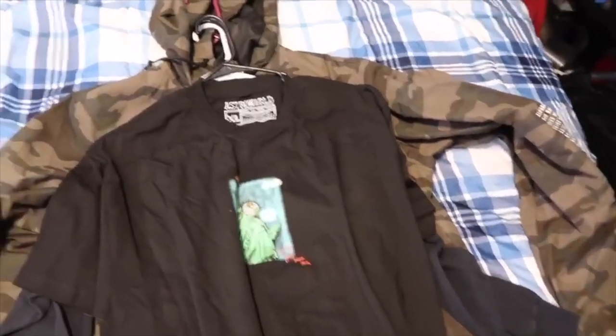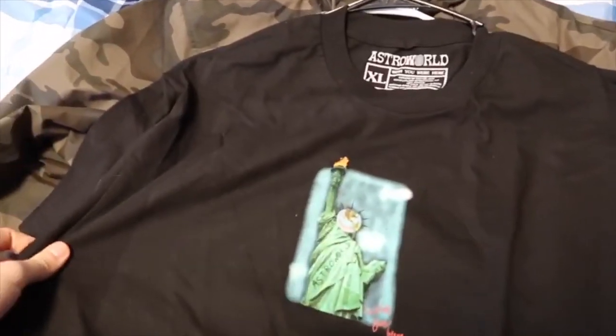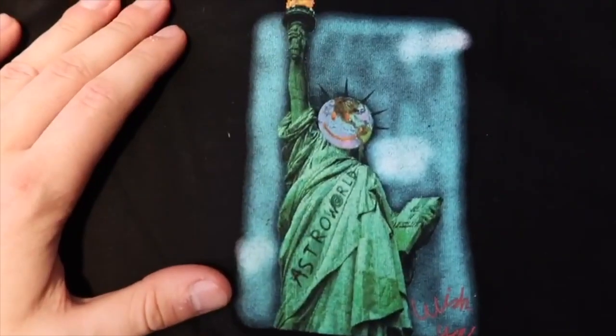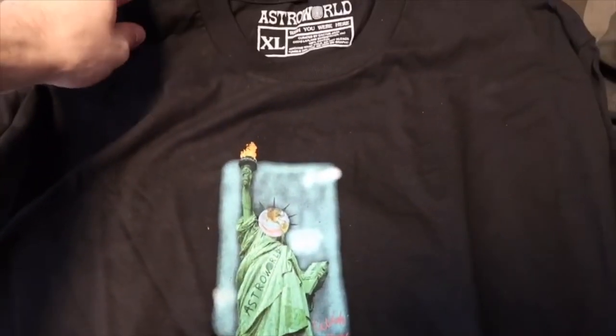Next up we have another Madison Square Garden Travis Scott New York show t-shirt. This one is in black.